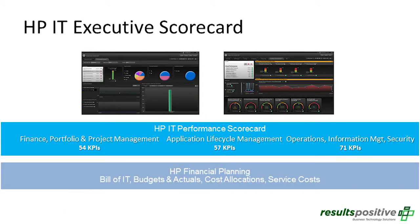Before we jump right in, I just want to provide a brief introduction to the HP Executive Scorecard. We like to liken the scorecard solution to a performance management system, and it really supports that executive-level reporting and balanced scorecard views. You can see here there are multiple out-of-the-box key performance indicators, and these indicators were identified and put together based on surveying over 150 CIOs to identify their key performance indicators that they need to manage their business on a day-to-day basis.